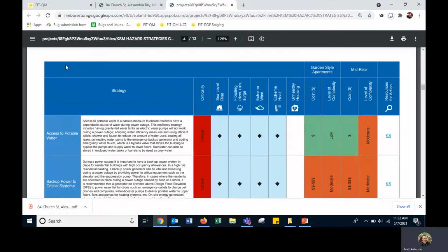It walks through each one with the section, the strategy that it is related to. This is the exact language that's on the report. Its criticality level, the hazards that this relates to. So having access to potable water is more than just a sea level rise issue, of course. It's a flooding issue, an extreme wind, extreme heat.